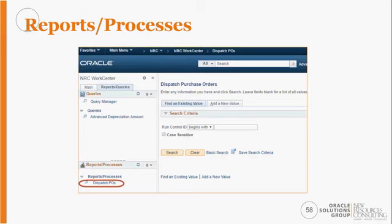But that is the process of creating a WorkCenter. A lot of the heavy lifting comes when you're identifying what you want your WorkCenter to accomplish, who is your target audience, and how do you deploy it.